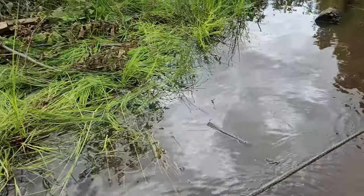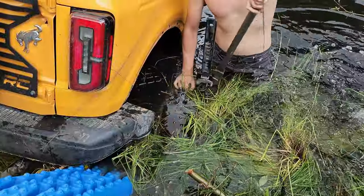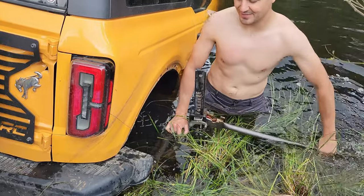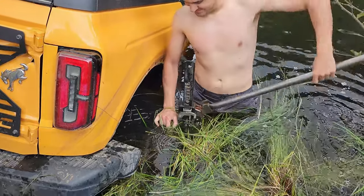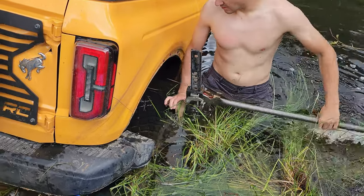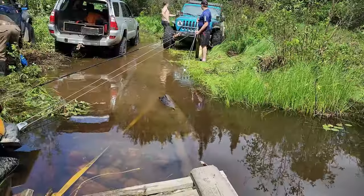One of the more serious obstacles holding back the recovery was the almost sheer drop off from the bank to where the rear wheels sat, particularly on the passenger side. I managed to shovel out and grade the bank a little bit, but it wasn't going to be enough. JF soft shackled the wheel to a high lift jack to get it up in the air enough to slide a traction board under it to help ease it out of the water.